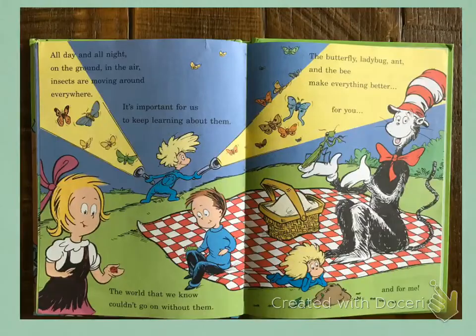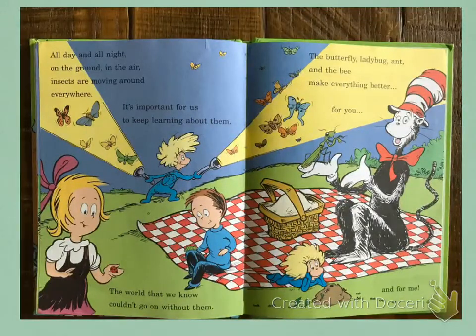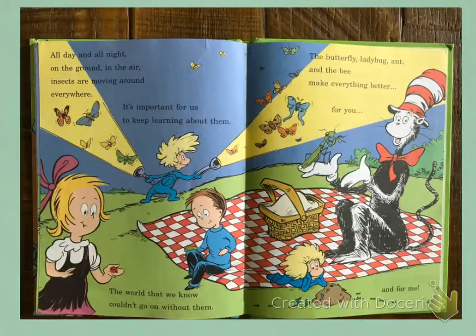All day and all night on the ground and the air, insects are moving around everywhere. It's important for us to keep learning about them. The world that we know couldn't go on without them. The butterfly, ladybug, ant, and the bee make everything better for you and for me.